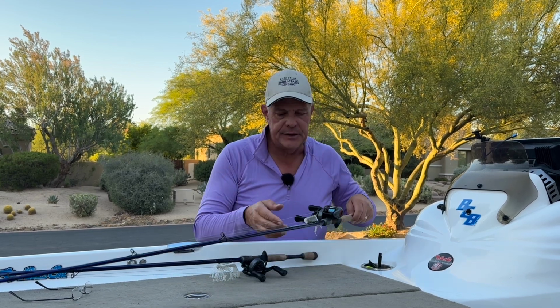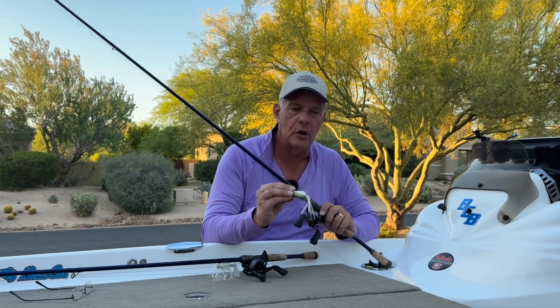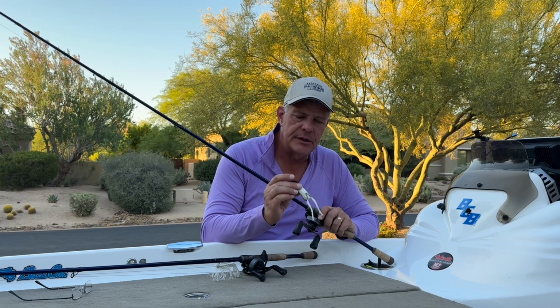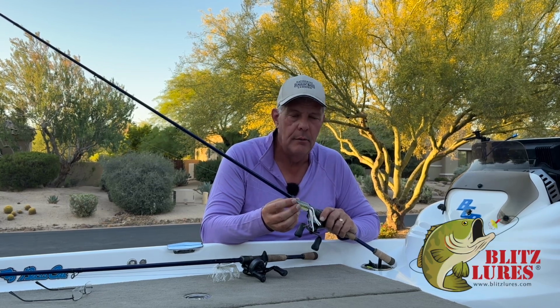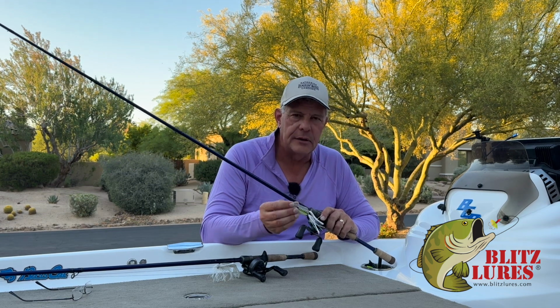So this happens to be the popping frog. I caught a few fish on this early in the morning in more open cover where I wasn't skipping, okay? This is a Blitz Lures Popping Frog Junior. I love this little guy.